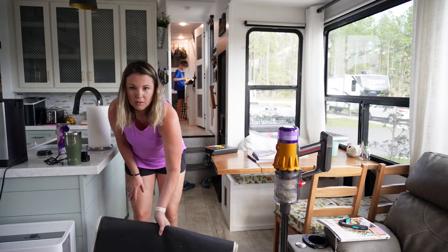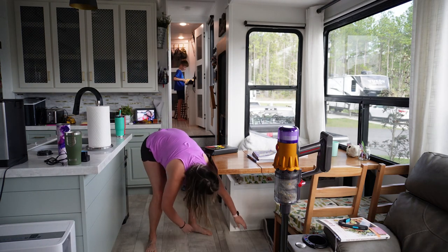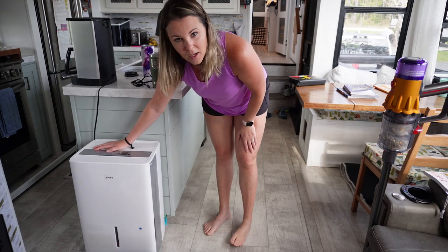All right, we stick our rug that I folded up. It goes under the table. And then our dehumidifier that we usually store right here, it goes under the table on top of the rug.